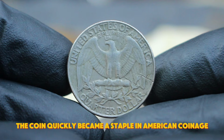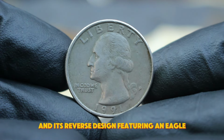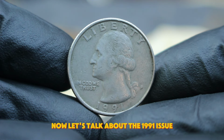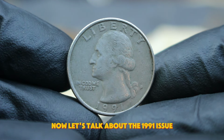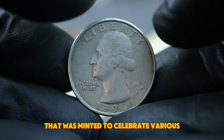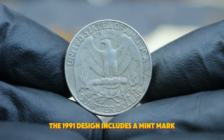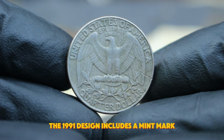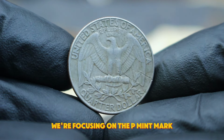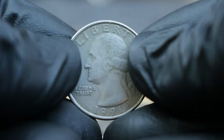The coin quickly became a staple in American coinage, known for its iconic portrait of Washington and its reverse design featuring an eagle. Now, let's talk about the 1991 issue. This particular quarter is notable because it's part of a series that was minted to celebrate various commemorative events. Unlike earlier quarters, the 1991 design includes a mint mark indicating where it was produced. For our discussion today, we're focusing on the P mint mark, which signifies that this coin was minted in Philadelphia.